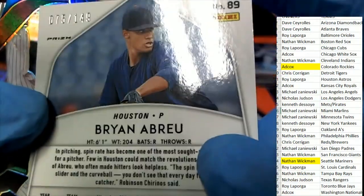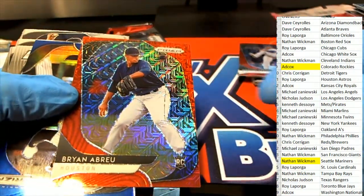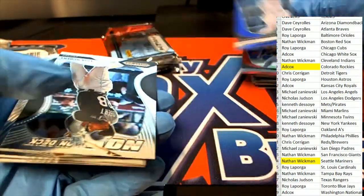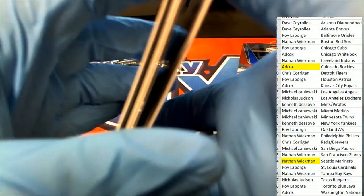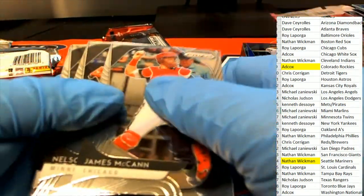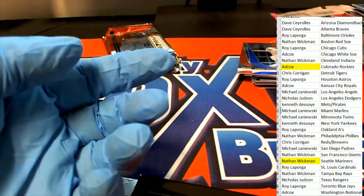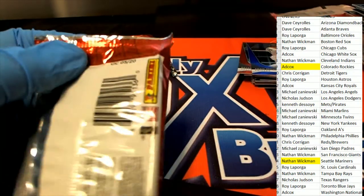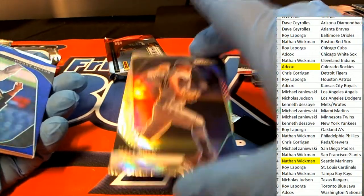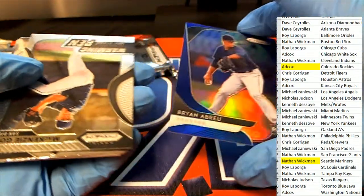Houston Astros, 75/149. Moncada for the White Sox. Very nice. Moncada. Luis Robert. And this is a now on deck. Luis Robert. Silver, Matt Boyd for the Detroit Tigers. Silver. Houston blue rookie card of Abreu.